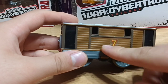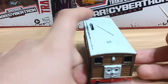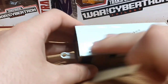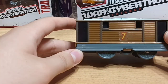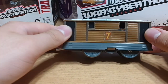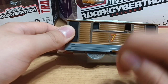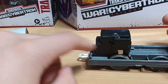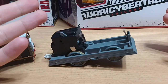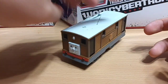The sticker is starting to peel off, unfortunately. Well, aside from that, he's in pretty good condition. And aside from the chips on his roof, he's in pretty good condition. One thing I found odd about him is that his chassis, or like his wheels, are not in the middle of his chassis, because the gap here is bigger than the gap here. And due to that, you can lean back a bit and stay like that, like on the Adventures Luke, maybe. Similar to that. So that's a bit odd.